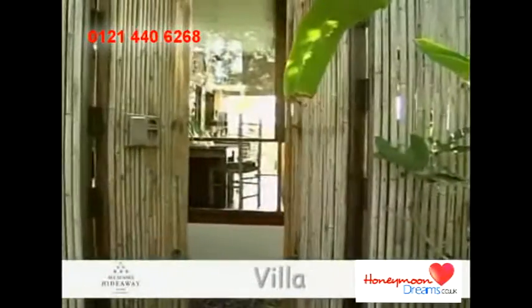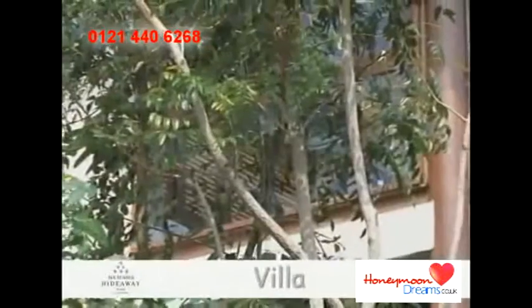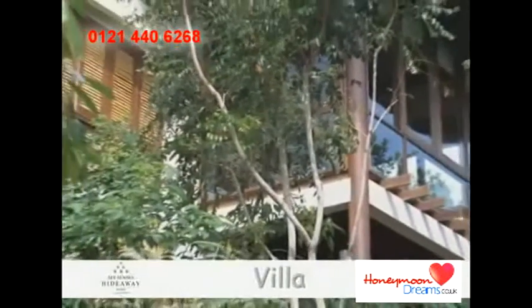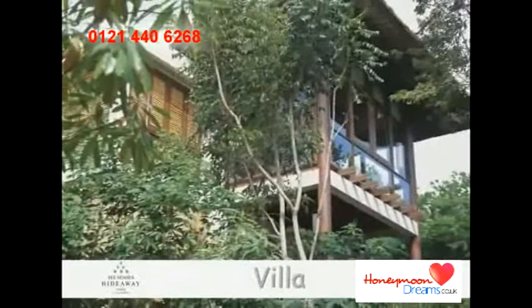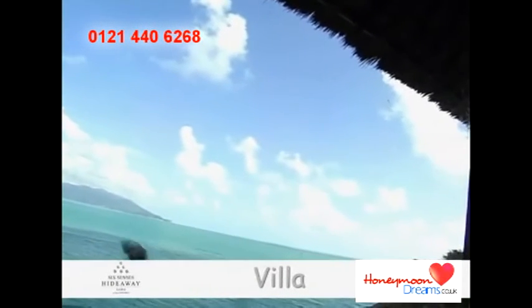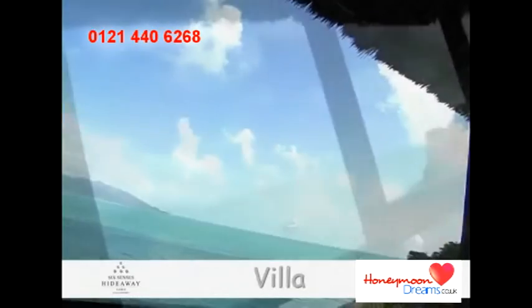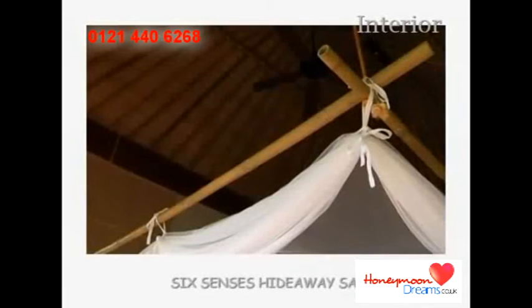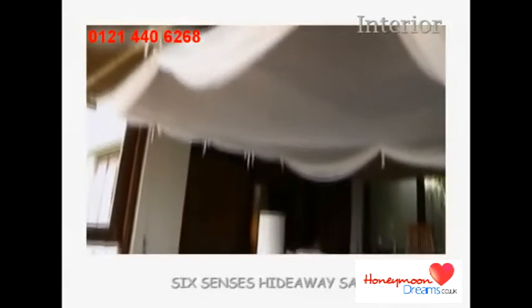All villas are located among natural vegetation around a gently sloping headland, which ensures maximum privacy while offering unsurpassed panoramas. All villas are split level and have an open style bathroom, which creates an atmosphere of light and space in the room and also maintains views of the surrounding seas and islands from almost every location in the villa.